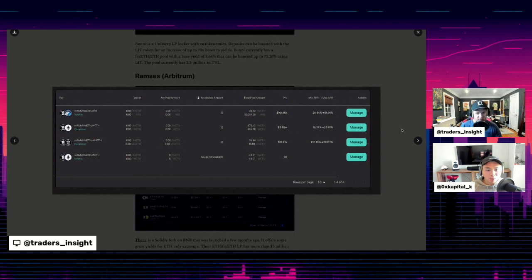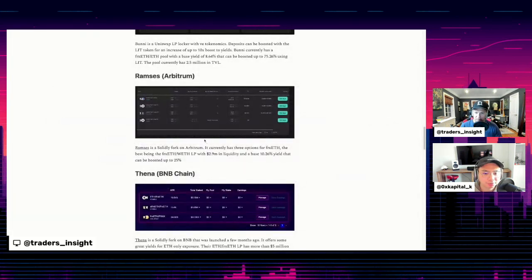Wow. Have you heard about Ramses before? No, this is the first time, so I'm very curious. Is it a lending protocol or what? No. It's a Solidly fork that's on Arbitrum. Oh, wow. It's actually a surprising amount of DEXes that I didn't know about. Solidly forks are popular.